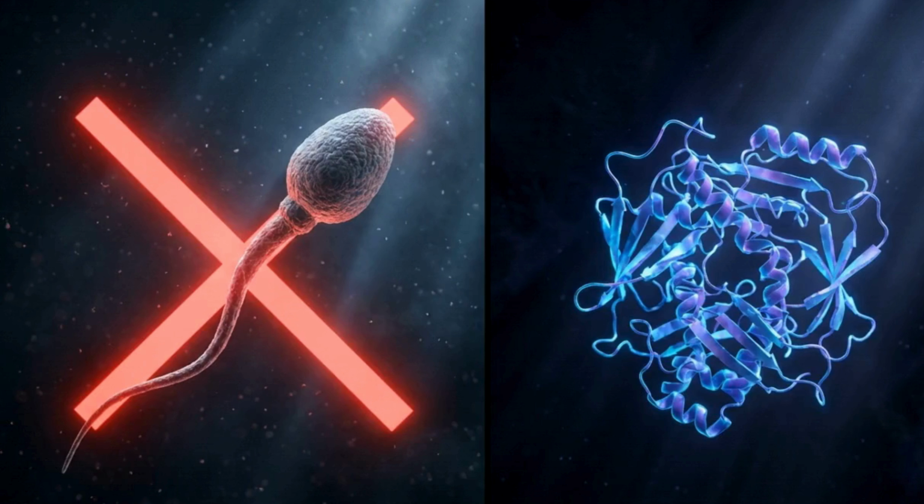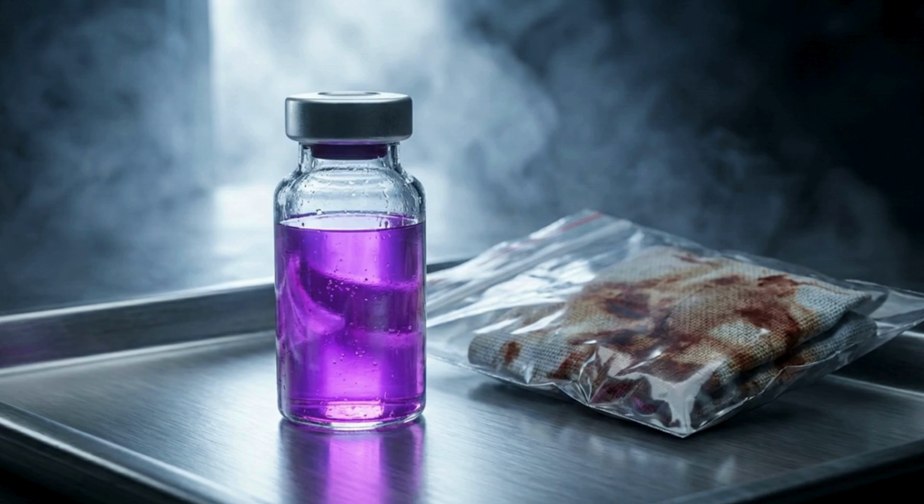By looking past the absence of sperm and targeting the underlying proteins produced by the prostate and seminal vesicles, forensics can trace the biological reality of sexual contact. A vasectomy defense is rendered entirely useless against the chemistry.